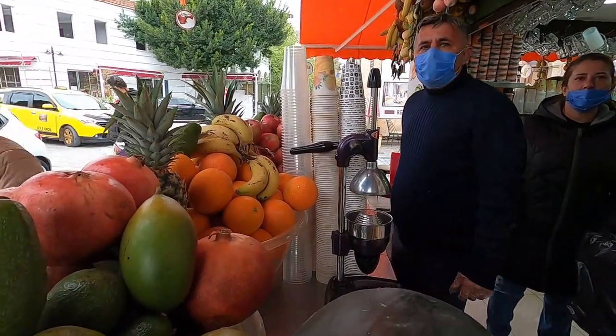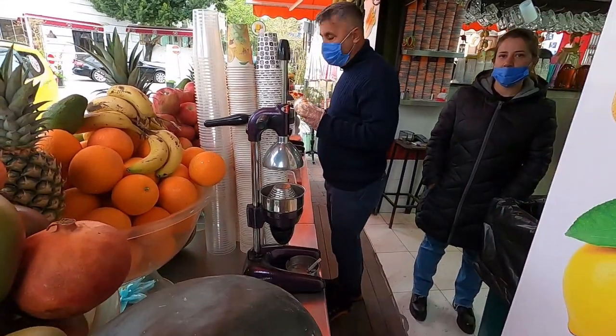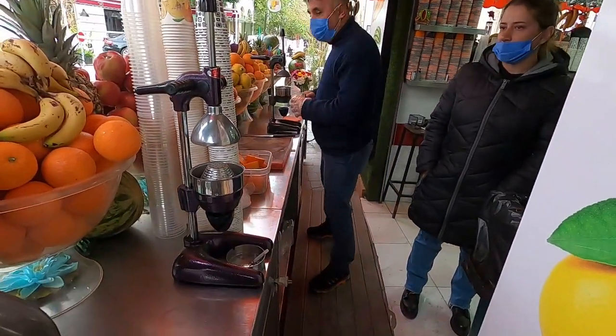Pomegranate, 20 lira, 15 lira, 10 lira. Let me get one pomegranate, 15 lira. Yes. I want to show my friends how you do it, the pomegranate.